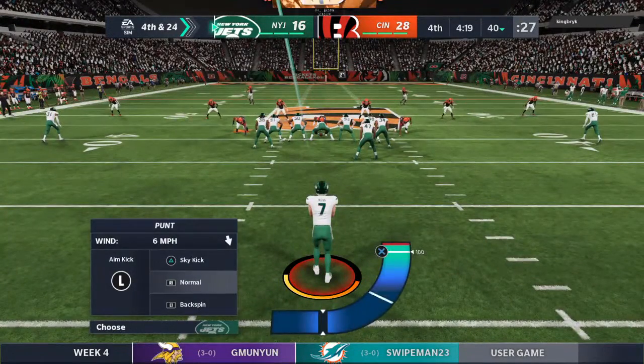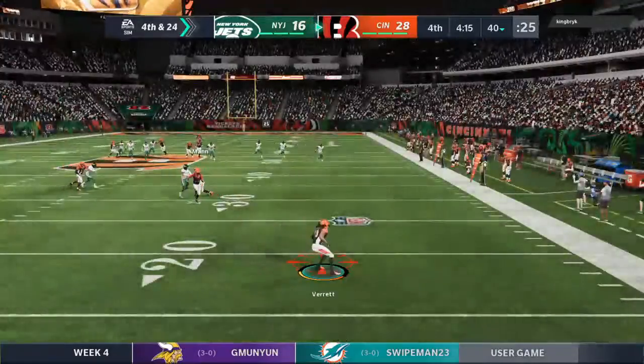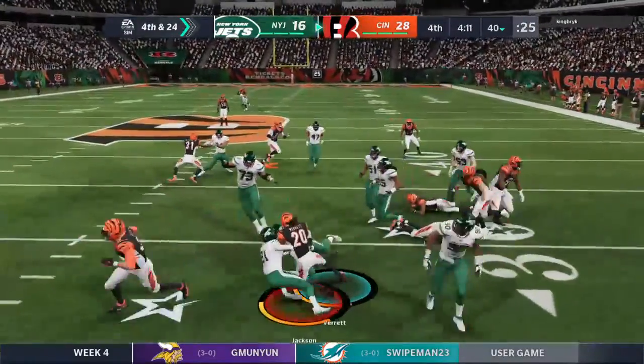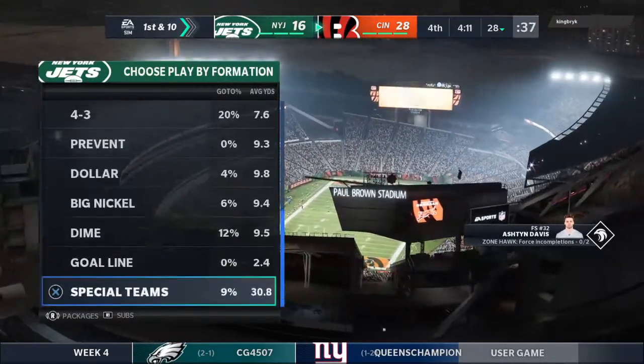Here's the Jets punter now. And surprisingly, this is the first punt of the game for either team. He punted 3 times in the loss last week as he sends this one away. Fielded at the 20. They'll score that a 36-yard punt. And the Bengals will take over here 1st and 10.